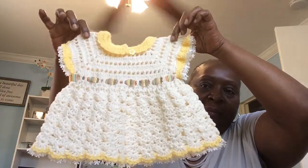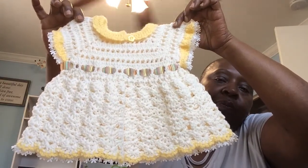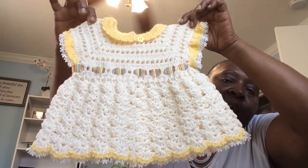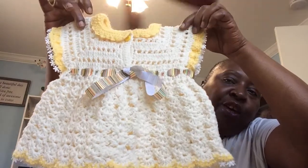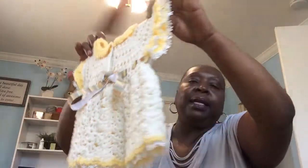And I crocheted it and then I added some, let me show you. Here it is. You see this is the front of the baby's dress. And then I hand sewed the little ribbon around the sleeves and the bottom of the dress. And here is the back. Isn't that cute? That is so, so cute. So I completed that. That's done.